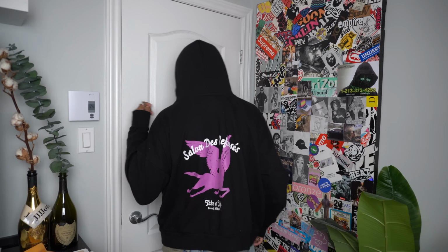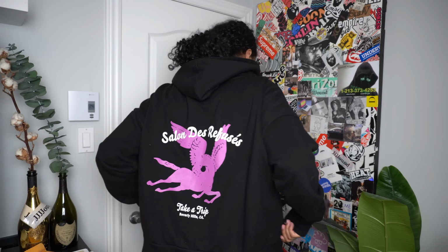So yeah, boxy, low cut and sew hoodie if you want to have that mid-tier in between vintage and designer. So really great option as well. Definitely go check out SDR.